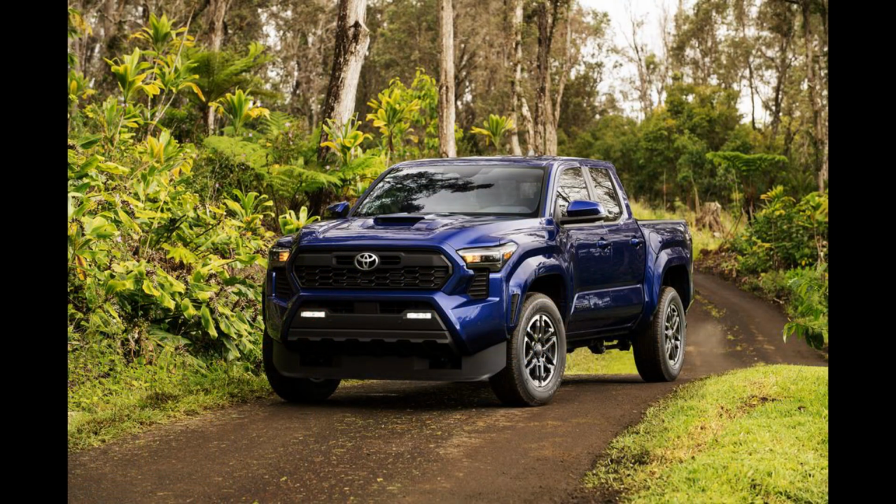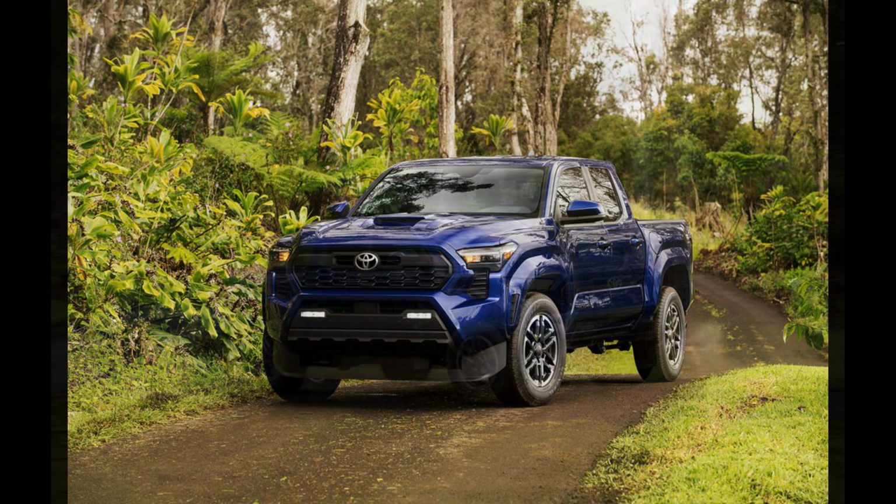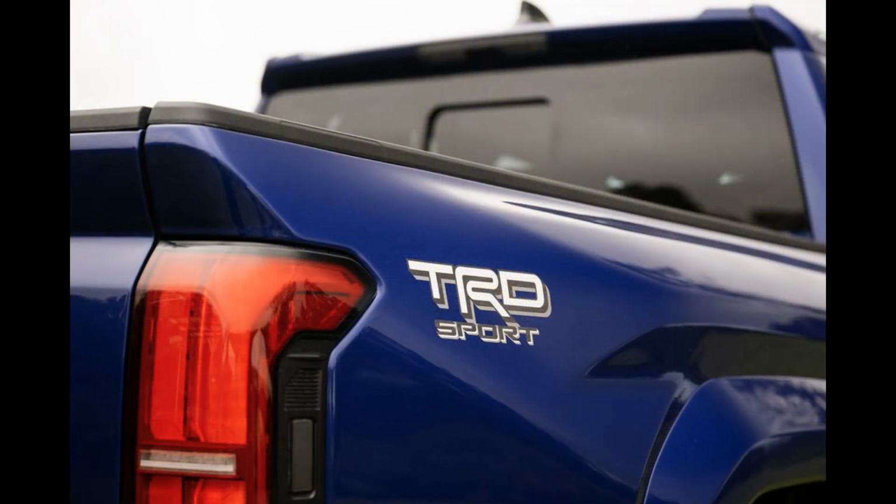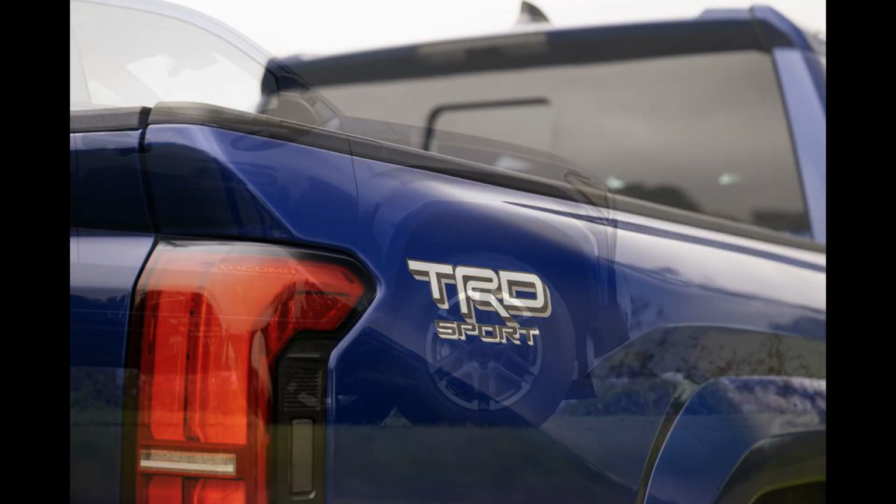The vaunted TRD Pro remains the top dog for those who favor high-speed desert running, and its hand has been strengthened to do combat with the Ranger Raptor and Colorado ZR2.